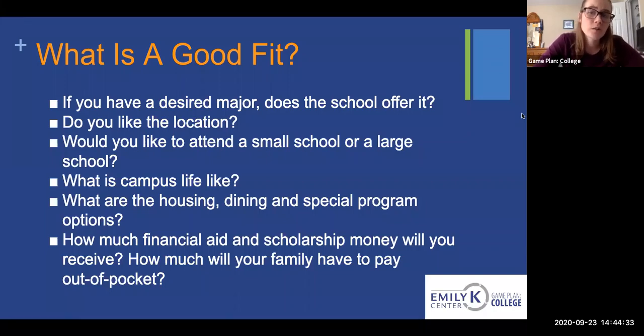Do you want a large school or a small school? I went to a really small high school. I didn't like it very much. I wanted to attend a large college. So that's why I looked at UNC. What's campus life? Do they have the clubs that you're interested in? Do you have any special dining or housing needs that this campus needs to accommodate for you?